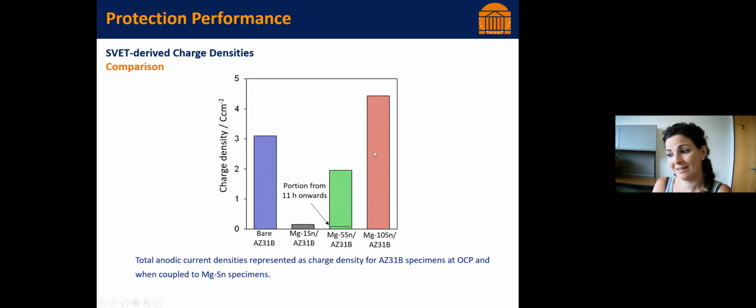It's very high for magnesium 10 tin, which didn't go so well. But if we actually look at the charge from the 11-hour point onwards on the magnesium 5 tin, this is our first 10 hours, which were not good. But if we look at this, we can see that that's kind of a good sign there.